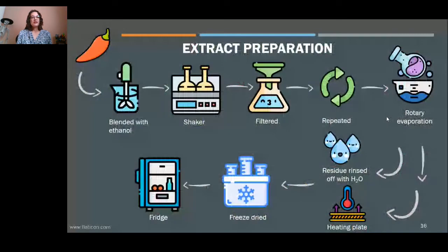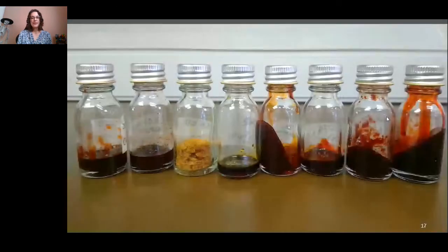The fruit from the capsicum plants were blended with 99% ethanol for the extraction process. After they were rotary evaporated, some of them left a residue behind in the flasks. This residue was only water soluble, so we rinsed them off with autoclaved and distilled water. After that, all the extracts were freeze-dried and then stored. These are some of the extracts that we prepared.